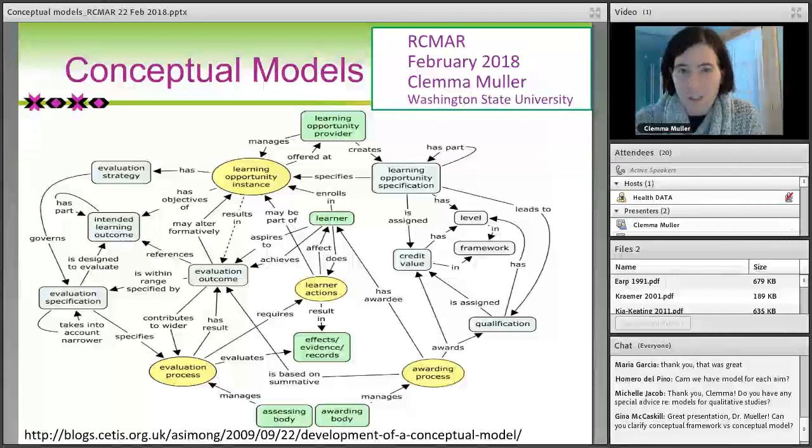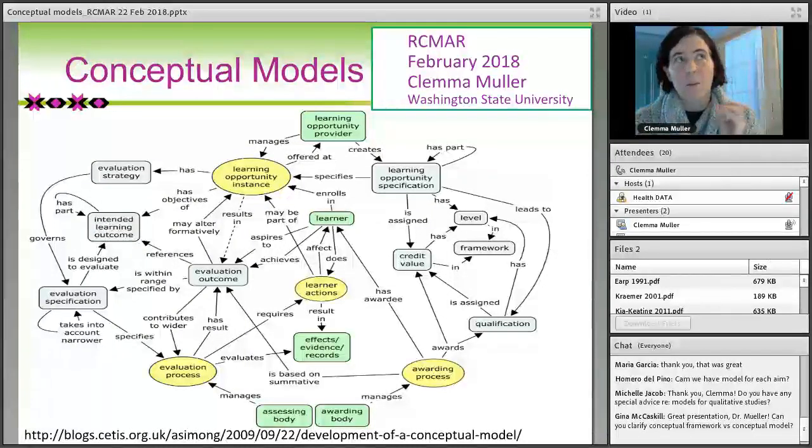So that's one. Another is keeping the concepts abstract but measurable. So they're going to be abstract, but they have to be measurable. But you don't want to say how you're measuring them in your conceptual model. That happens in your measures section. So navigating that balance is something that can be tricky.